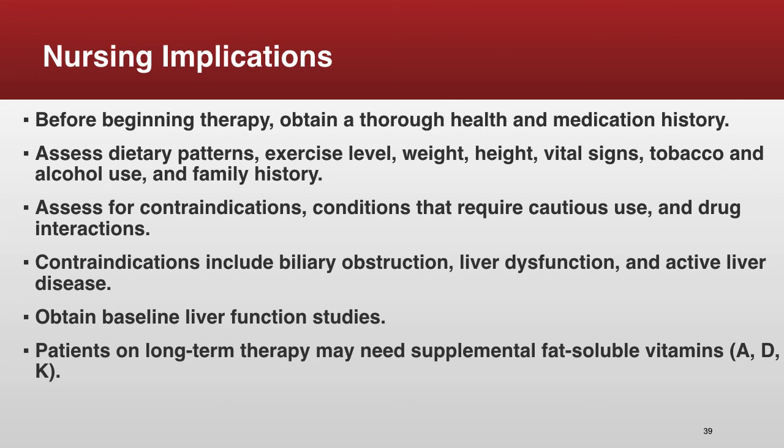You want to assess for contraindications and conditions that require cautious use and drug interactions. Contraindications include biliary obstruction, liver dysfunction, and active liver disease. Almost every one of these medications can cause liver dysfunction, and so liver functions have to be checked regularly when patients are taking these drugs. You want to obtain those baseline liver function studies because you need to know whether this is something that was already existing in this patient or if this is something that has developed as a result of their medication use.